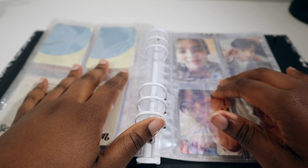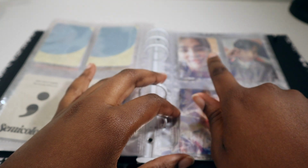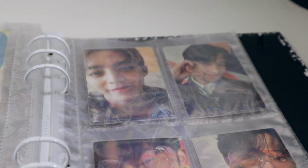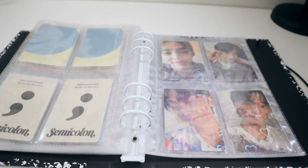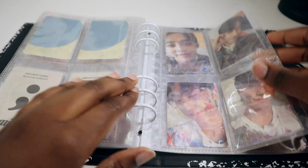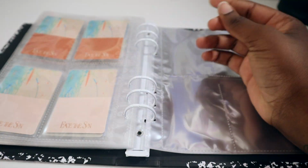But yeah, and then in this one, because they're all from the same album, I pulled my bias S-Coups and my main man DK, and I filmed it in a vlog, so you guys can see my reaction to pulling that. But yeah, something shifted that day when I opened that album, and having this all in the back, oh, it's just perfect.